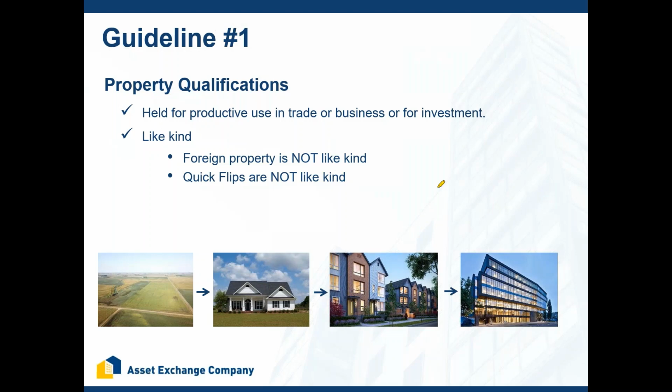So that's like kind. Well, ladies and gentlemen, like kind is any type of investment property. So you could sell land and exchange into a rental home. You could sell the rental home and exchange into an apartment building. You can sell your apartment building and buy 2% of a Delaware statutory trust where Toby's company manages everything. So there's a lot of opportunity for you, ladies and gentlemen. You could go into different types of real estate. And the great thing, too, is you can go into different geographies.